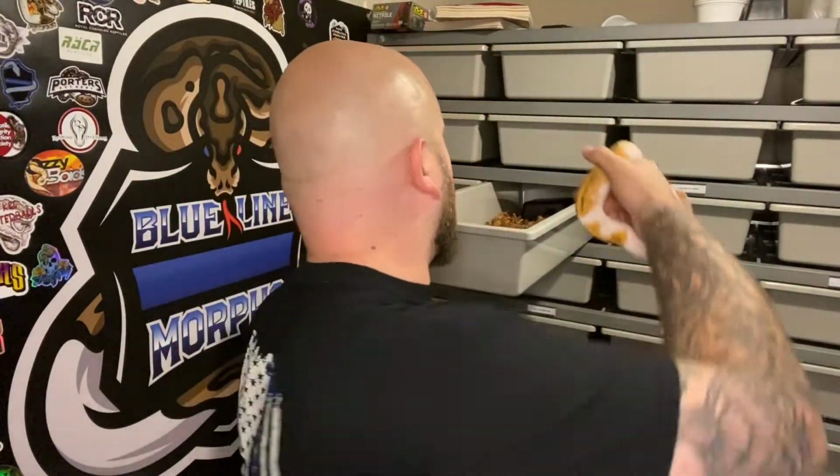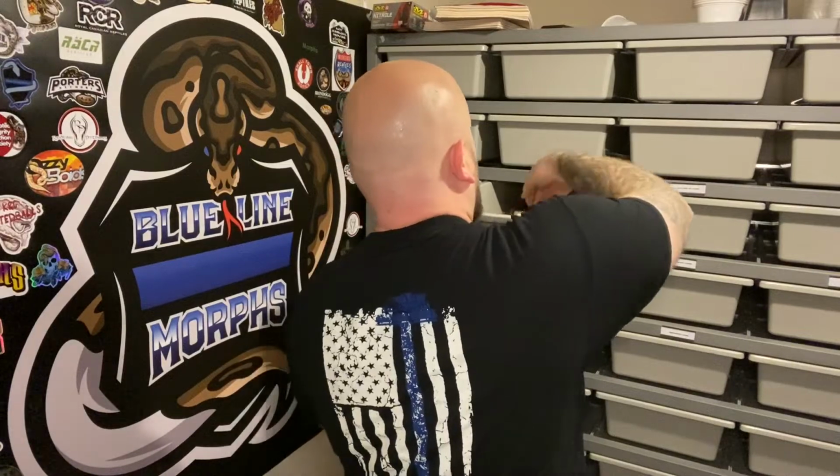Let's see exactly what he weighs. Should be about 300 grams now. And he's taking off. 283 grams, empty as can be. Where you going, bud? All right? So he'll definitely be ready this season. That's my most expensive snake in my house currently right now.